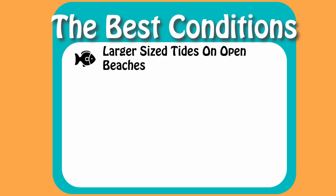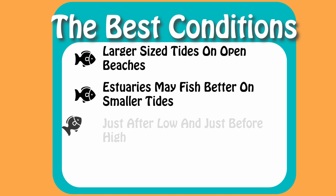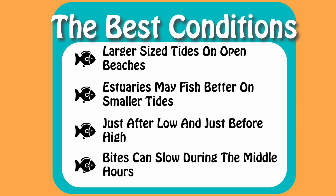For the beaches along the open coastline, it's the larger tides that can help promote feeding. In estuaries, it may be the case that larger tides will make venues less fishable, as well as the fact plaice will feed more steadily when tidal currents are not overly strong. So smaller tides may suit estuaries better. Generally, it's the hours just after low and just before high that will see them most actively feed, with the middle hours seeing bites reduce. Again, this is due to the change in tidal force affecting the current.